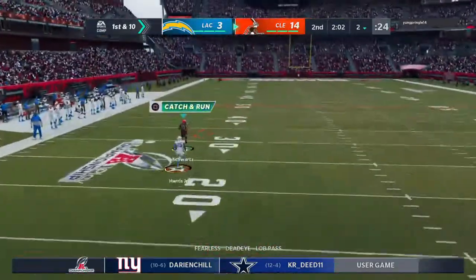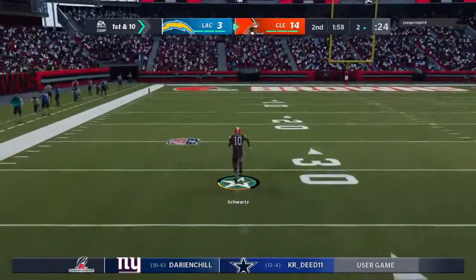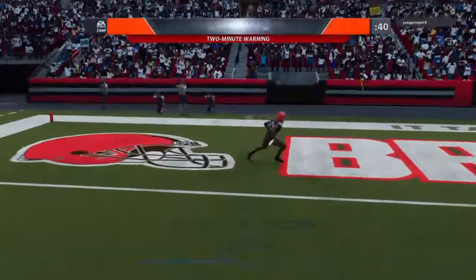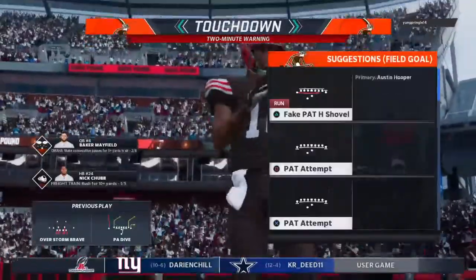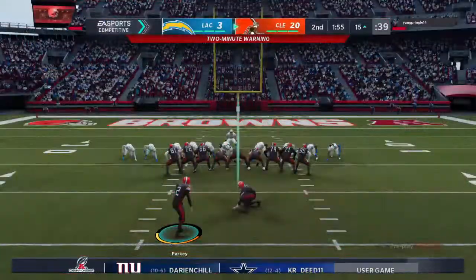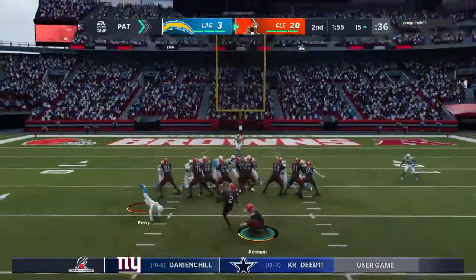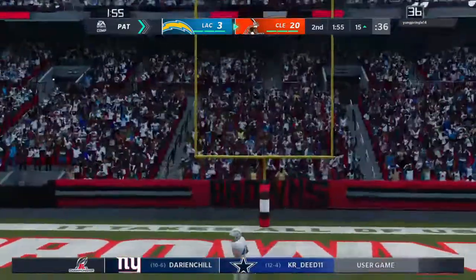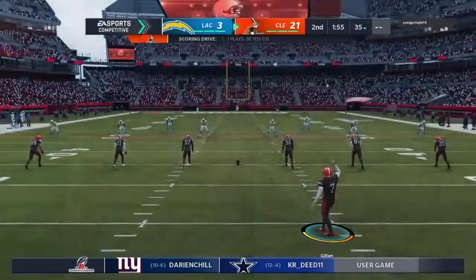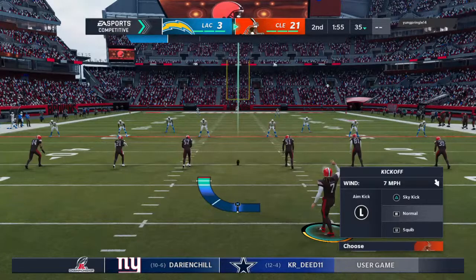He's going to loft one deep left side and got his man complete. He's at the 40, the 20, 10, and all the way in. Touchdown, Cleveland. A big play there. 98 yards. And the Browns add 6 to their lead. And it's 21-3. Makes the score Browns 21, Chargers 3.